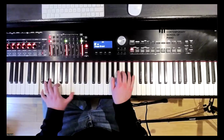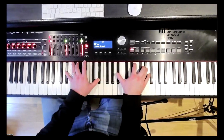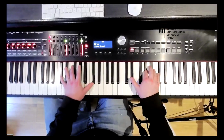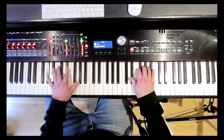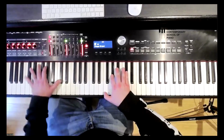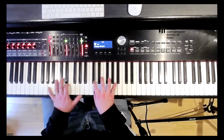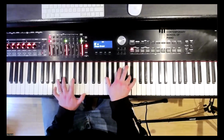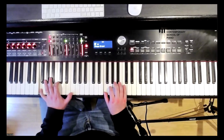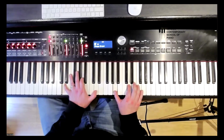Okay, let's change key. A flat major. How well do we know our scales? This is the most fun way to practice your scales. Okay, what about D major? F major. And again, all of this is 1-5-6-4.